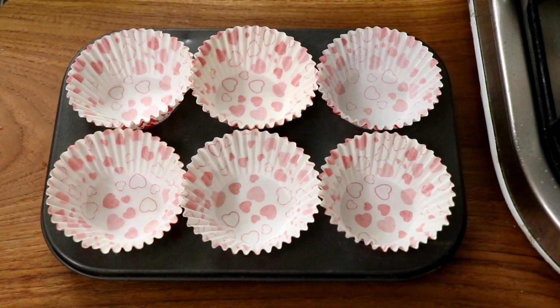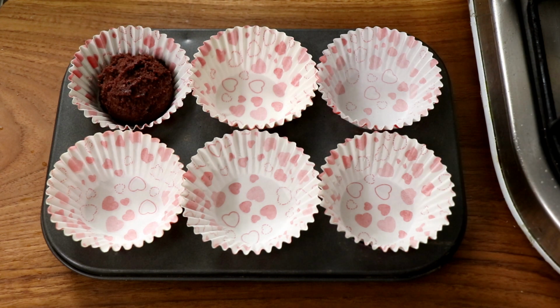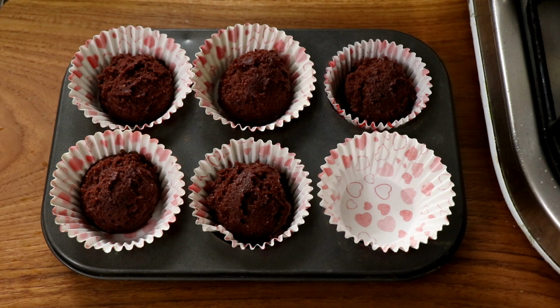And now I'm just going to line my baking tray with some cupcake liners. And I'm going to use an ice cream scoop and scoop my cupcake batter into the cupcake molds, or the cupcake liners as we call them.